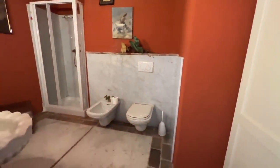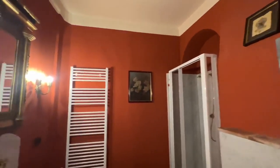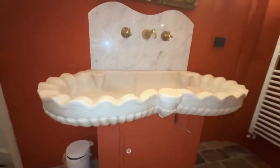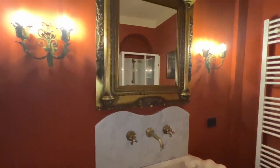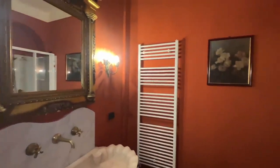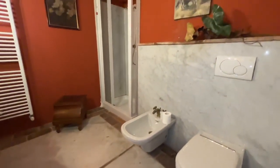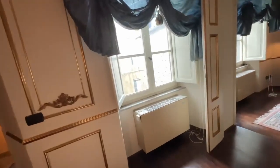This bathroom was completely redone in 2010. And look at the sink. Not from 2010. Maybe from 1610. That sink came out of the kitchen. But again, everything in this place works. You have your radiant heat, nice ample sized shower, which is always great. Big slab marble floor. Bidet, toilet, more marble. All the water in the house works, the heat works. There's some AC.